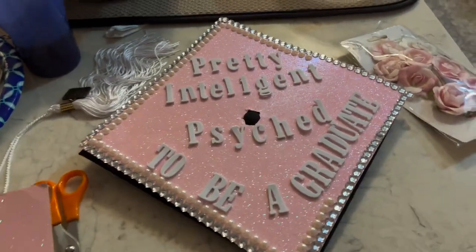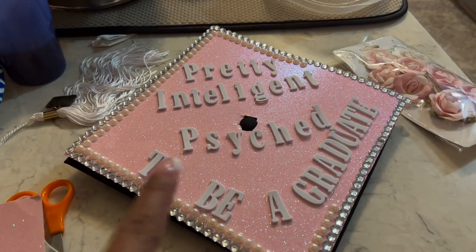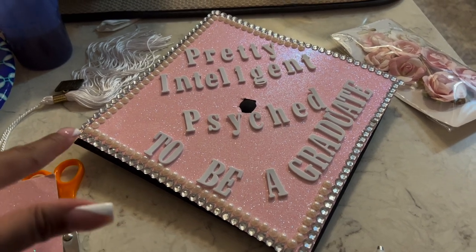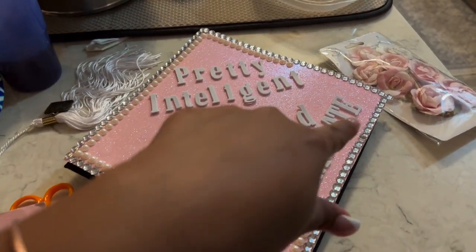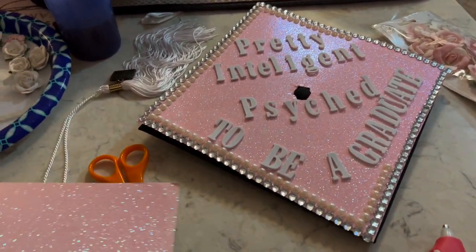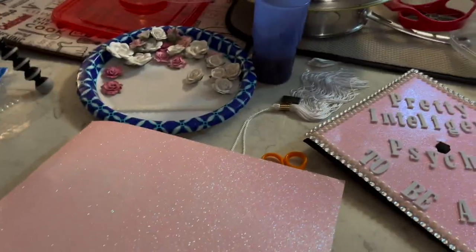So now I'm about to remake the cap that I made, because the cap that I made it on is not the cap that they gave us. Of course, I didn't want to mess it up then. So this is what the practice cap looks like. The words are pretty intelligent. Psyched to be a graduate. And then I have the rhinestones along here, and the pearls border as well. So I'm basically going to transfer all of that onto here.